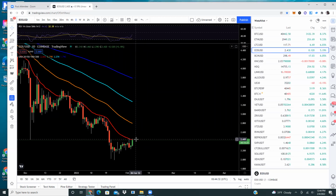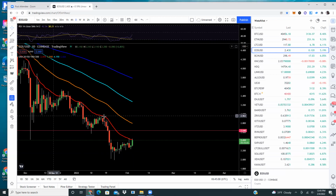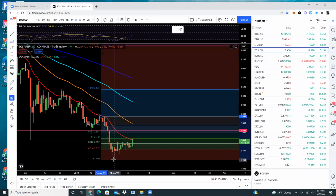EOS also testing your 20-day. But you do have some positive momentum to the upside. So try to get support above the 20-day and play it to possibly this area. 264. Yeah, I like that area. Let's play it from where? Play it from here? Yeah, let's play it from here. Right there. Look at that. Perfect.